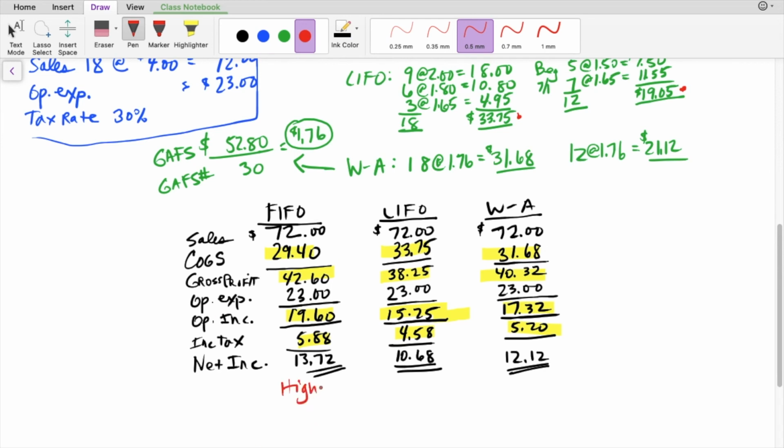Yep. This gives me the highest net income. Which typically, we want to look profitable, and the more profit, the better. Over here, I get the lowest net income. And my weighted average is kind of in between. It's in between on everything.